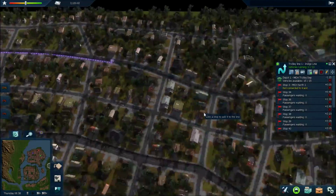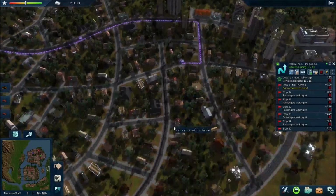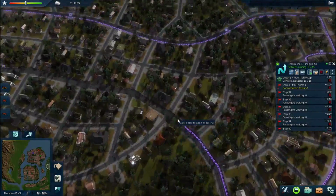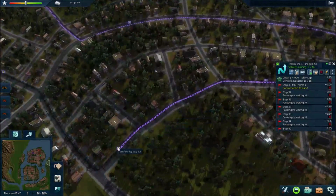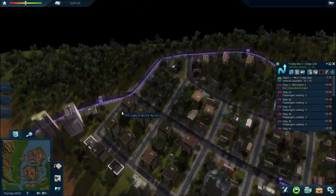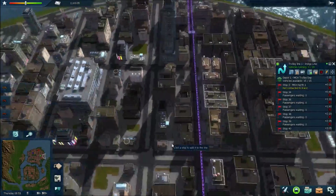Right, continue to assign stops to this line. So one there, one there. Was that the next one? I think it was. And then there's one down here. And then it comes back up this way. I think we've got good coverage actually of this area. People can walk to the stops quite easily. Driving might still be an issue. Might still be a few people who are a bit too far away and want to drive to work still, but you can't win them all, can you?